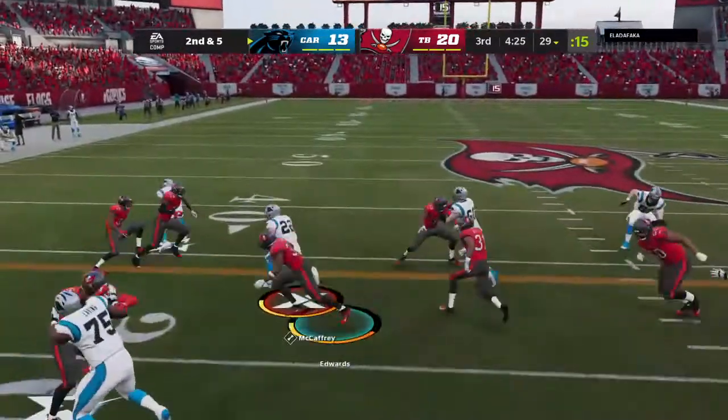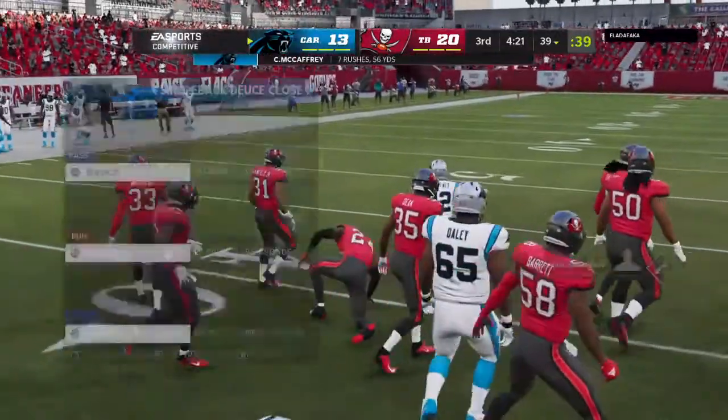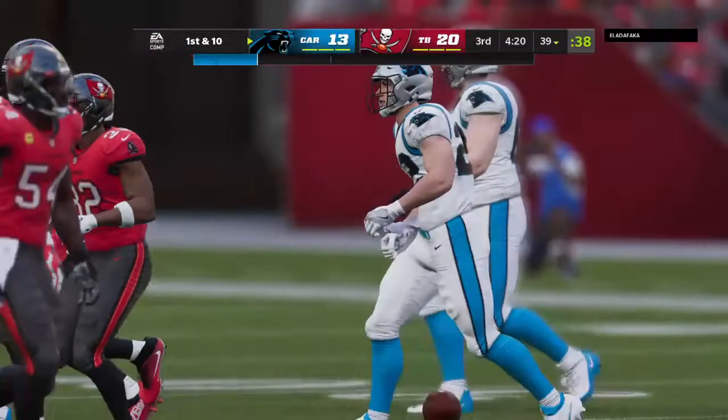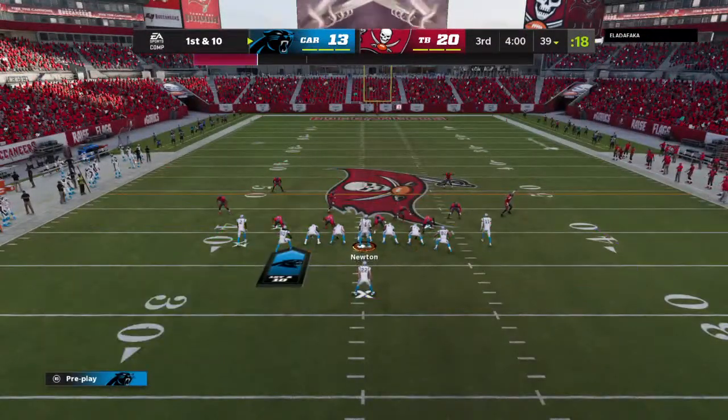Again, they run. Again, it's McCaffrey. And he gets this one just shy of the 40. They'll mark him down at the 39. So from the 39 now, they'll come up on a 1st and 10.